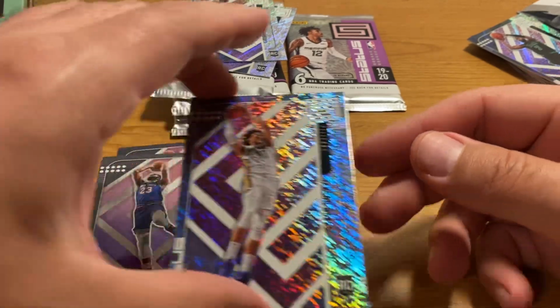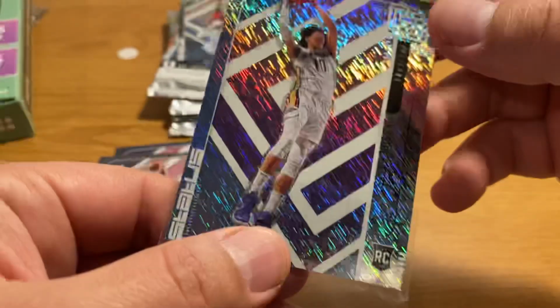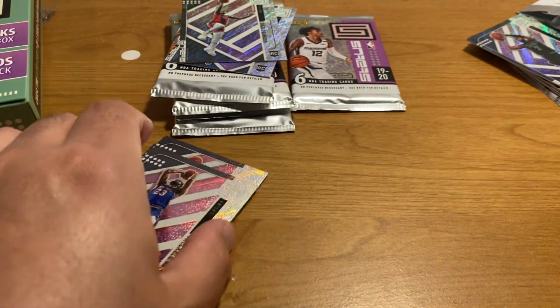So yeah, I haven't been super excited about spending money, even though the analytical side of my brain says it's a pretty good buy right now, because it is so cheap compared to where it started out.